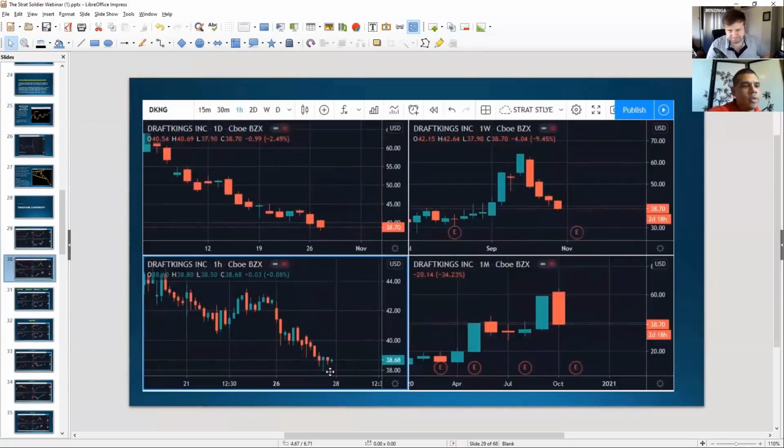All right, here we have time frame continuity, full time frame continuity to the downside. All right, DraftKings. People were asking us, is DraftKings a buy? Now, I haven't looked at the market today, and I didn't look at it yesterday, but I can tell you right now, on Monday, the month was red, the week was red, the daily was red, and every 60 on that day, red. Is this a buy? Nah. No. The trend is your friend. Don't fight it.